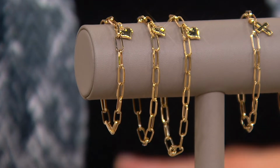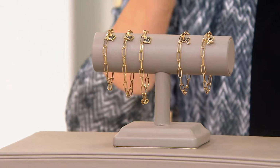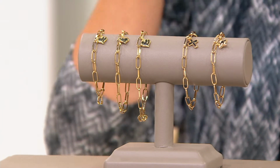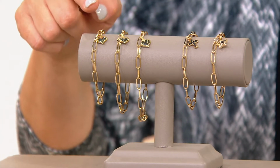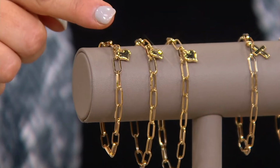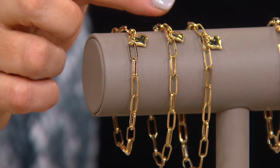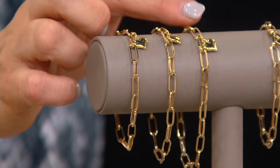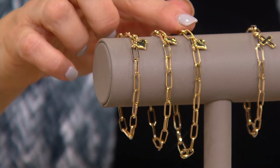Now you're going to pick a couple of things. You're going to pick your motif, and those motifs, by the way, do match back to the rings. And then you're going to pick the length that you want. So small, and we'll go through the sizes first. Small would be typically a 6 3/4 inch bracelet. Then this is average, 7 1/4 inches, and then the 8 inch will be for a larger wrist where you want a little bit more length to be comfortable with it.